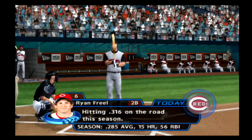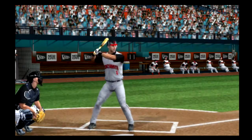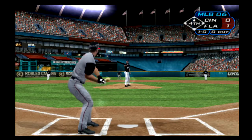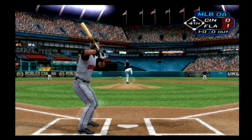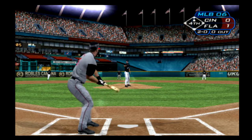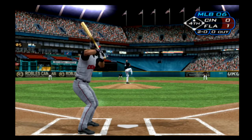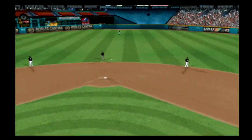Ryan Friel will step in, and you see by the numbers he's been a much better road hitter thus far. First pitch coming. Down and in here, 1 ball, no strikes. Lays off the fastball away, and it's 2-0. Outside locator that time, but a good job to lay off. On the ground to third. Throw to first in time, one gone here in the fourth.